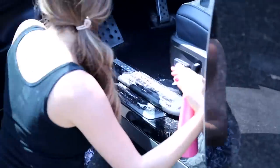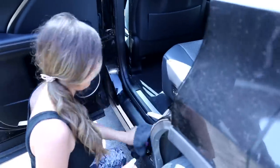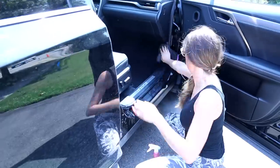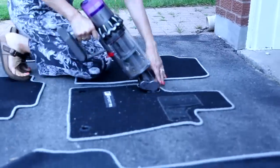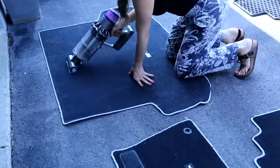Then it's just down to detail. So the little kick plates, the side where the door meets the frame of the car, I like to make sure that that's nice and clean too. So I'm just using some soapy water. And I'll finish up by vacuuming the car mats. I also know that you're not supposed to layer the rubber mat over the carpet. So please don't do that in the driver's seat.